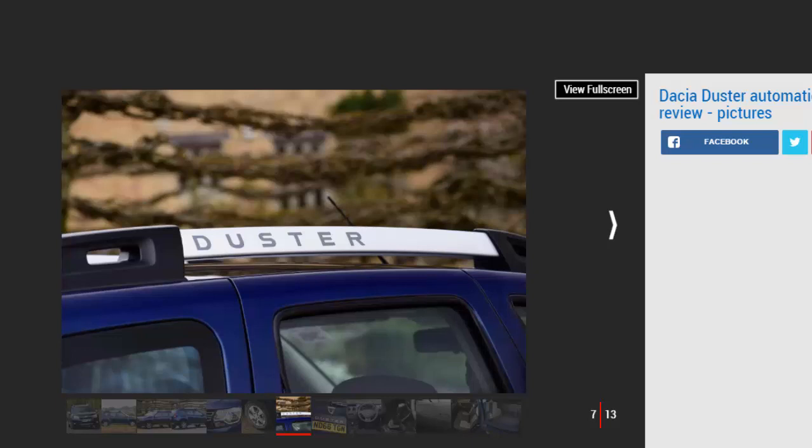The Duster has never been a car you particularly want to drive fast, and the vague steering and soft body control remain unchanged in this automatic model. There are no steering wheel mounted paddles either, so if you want to take control, it's via the conventional lever on the center console.